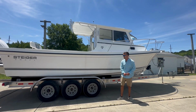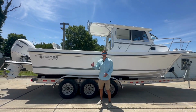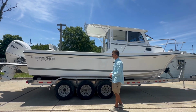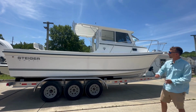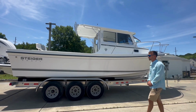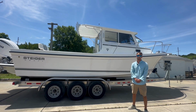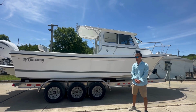I love this boat. Super cool things about the Steiger Craft that I'm going to be showing you on the inside, and I will get to that. But just looking at the hull design, this is a pilot house boat. So it's an enclosed cabin, has the extended hardtop up here. Makes a lot of shade, a lot of shelter from the environments, because you and I both know the bay can kick up and a storm can just pop up out of nowhere. And it's nice to be able to go somewhere and get inside where you don't have to worry about those elements.